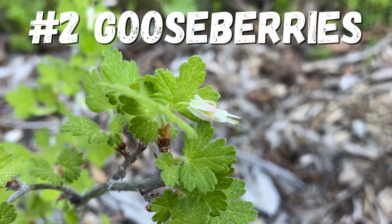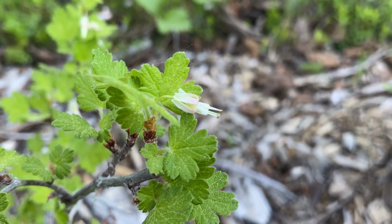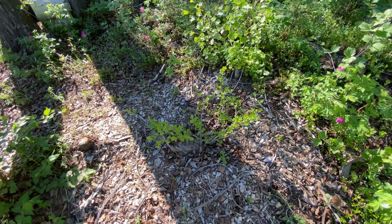Gooseberries are another new one to us, but just based on the few that I snagged last year, I could tell that this was going to be one of my favorite fruits. The fruit resembles a small melon, but it pops like a grape.